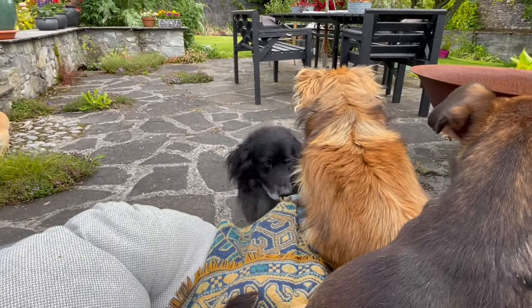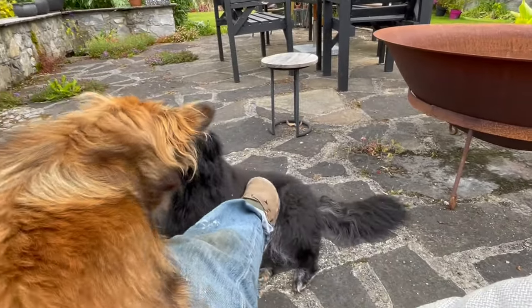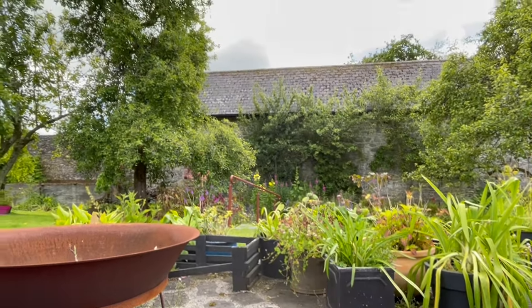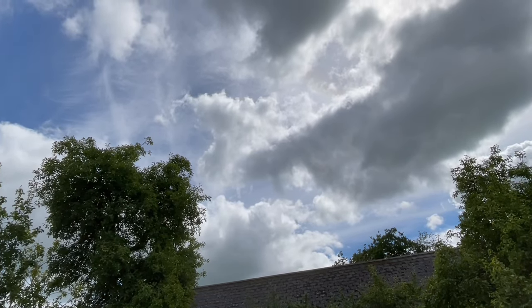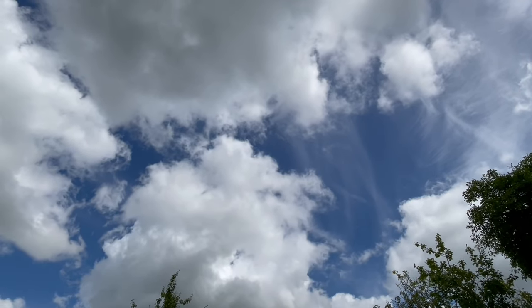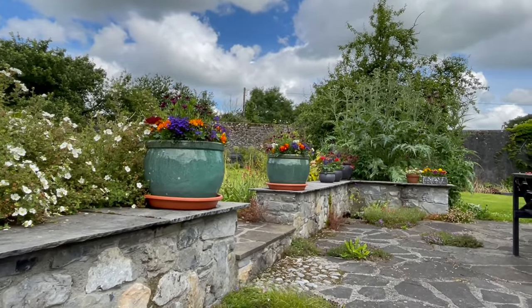Oh, bear. You being bullied by tiny dogs? Are you being bullied by tiny dogs? Hmm? Anyway. And looking to the skies. There's going to be a storm coming soon. So I'm going to enjoy what little sun there is between the clouds for a little bit longer. And watching people fly off to their holidays in foreign places. And I'm having my little holiday right here.